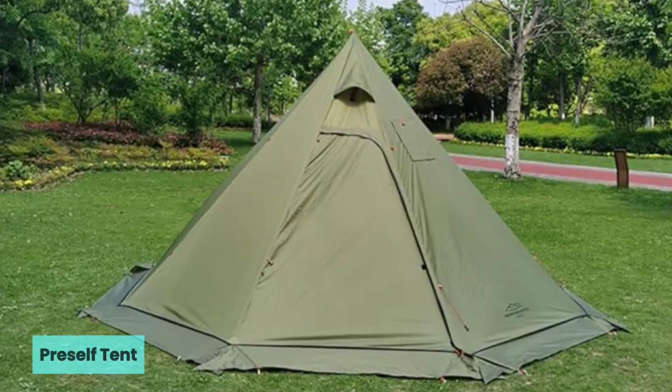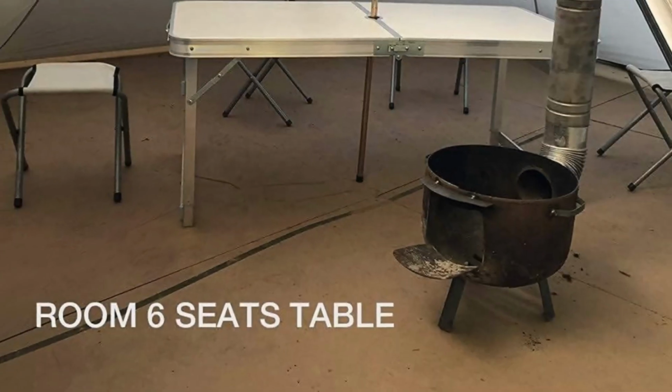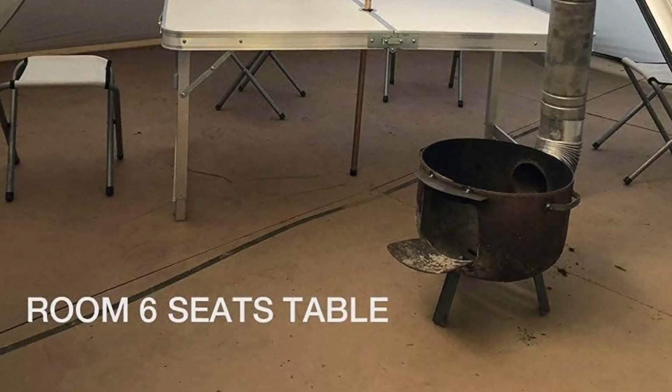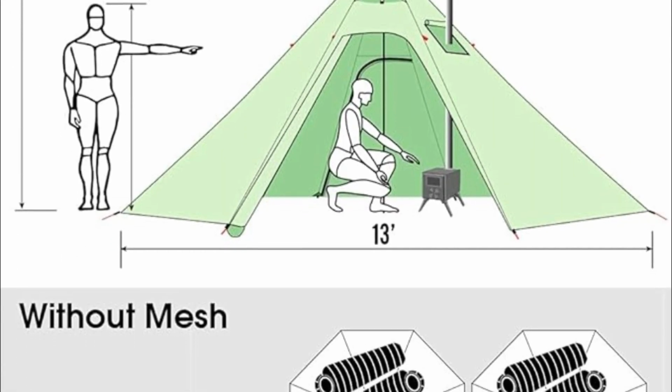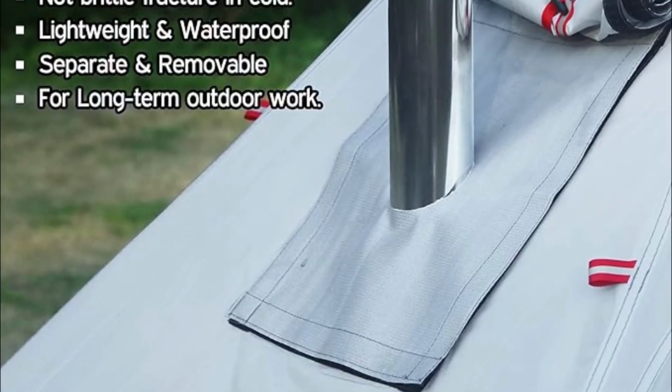Number 2 is Preself Tent. Winter trips usually fall apart long before the adventure begins because people worry about weight, wind resistance, condensation, and whether their shelter can safely handle a heat setup. And that ongoing stress is exactly why this tent feels like a calm solution in the middle of cold uncertainty.